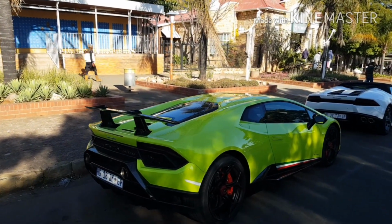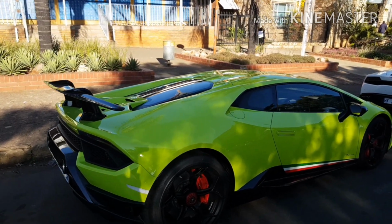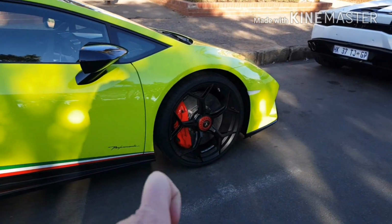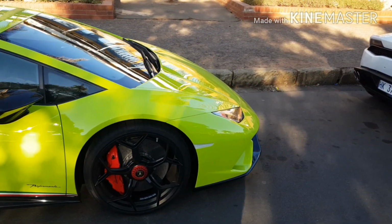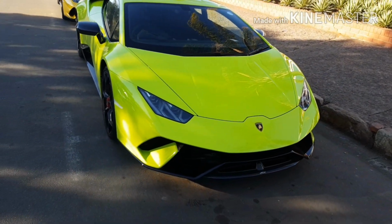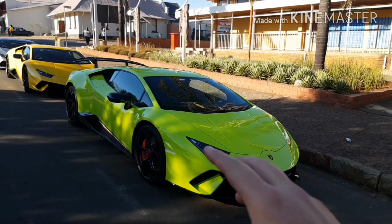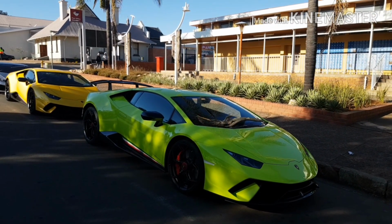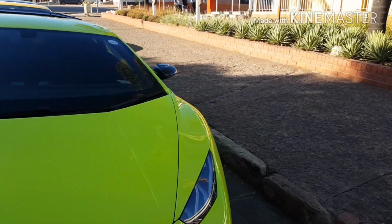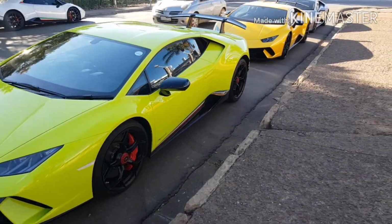Now this is one of my favorite spec Huracan Performantes up to date. Finished in the green with the center lock wheels that finished in the red. Just look at it. Oh, art at its finest. And it looks so good with the two Performantes just next to each other. It looks so good.